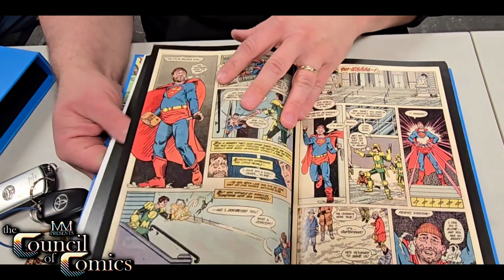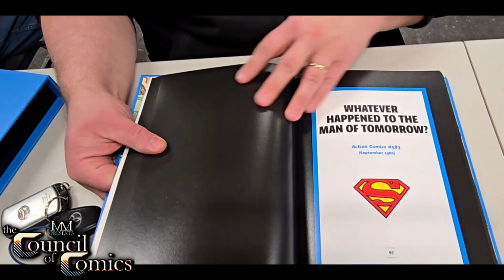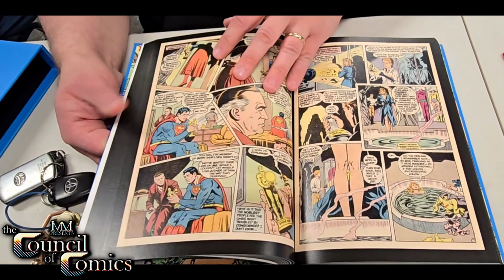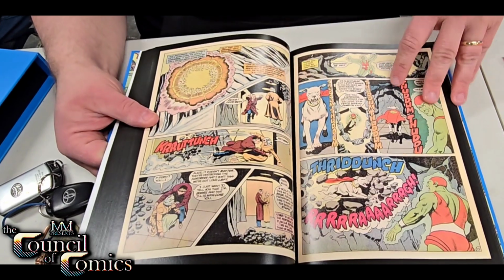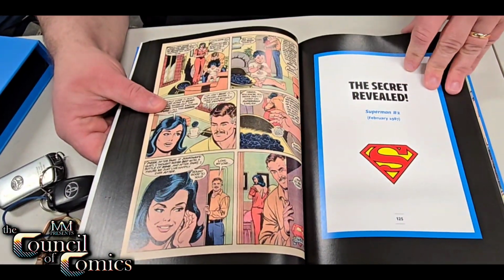Okay, so we're jumping in a little bit. Looks like we're getting into a Dan Jurgens Superman. Oh, Whatever Happened to the Man of Tomorrow? Of course, they had to include that in here. Well, they only include the last chapter, I see. They're trying to fit in as much as they can here. And here's the secret reveal.